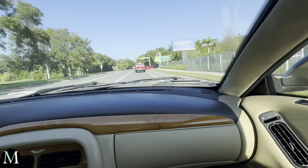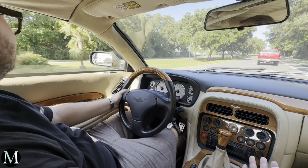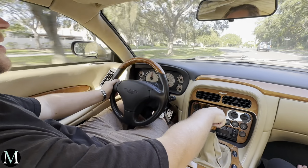This is a highly underrated car. I think it's probably a little underrated because you rarely ever see them, especially in the coupe version. You see more AR1s, the American open roadster, with no top, which is still a beautiful design, but you're not driving that around in Florida.